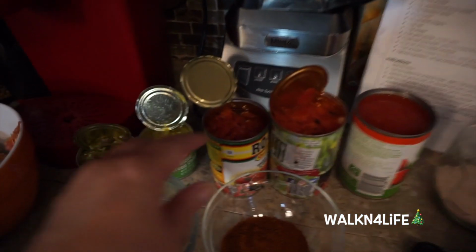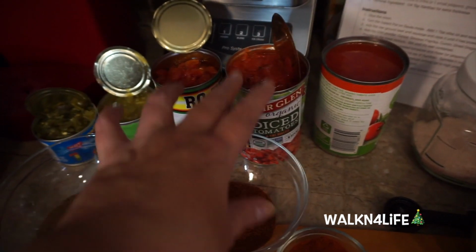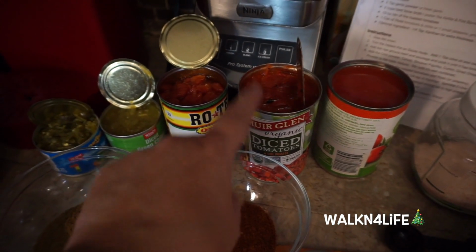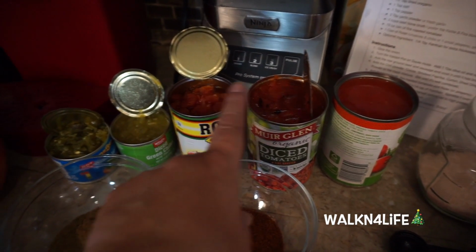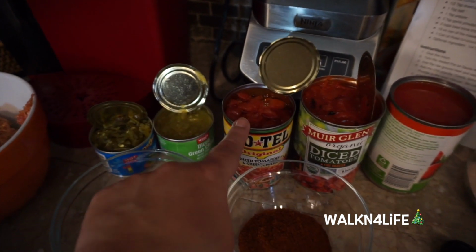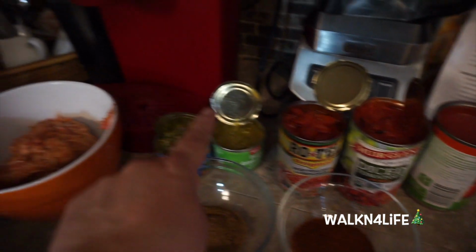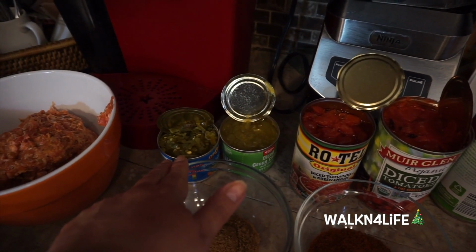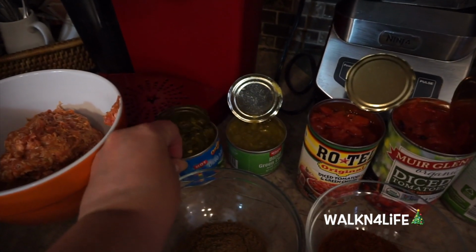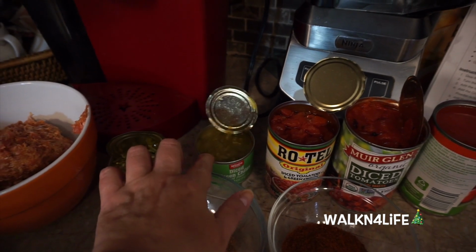And then a 15-ounce can of diced tomato, roasted diced tomato right here. Sorry guys, I'm trying to read and hold the camera at the same time. Have 2 cans of these. 1 can of Rotel. I only have the 1 can, so I'm going to have to make it work. This is fire roasted tomatoes. Then I have over here 1 can of chili, and I have 2 here. Okay, and this one is the hot diced jalapenos here, and then this one is just green chilies here.